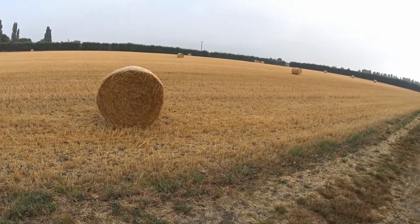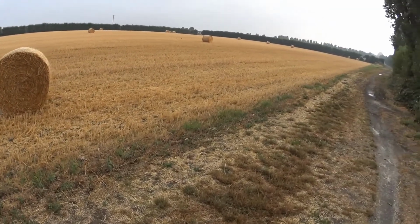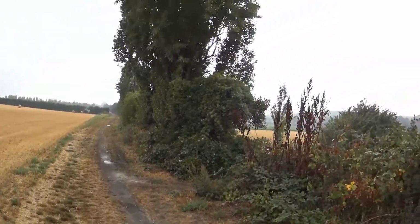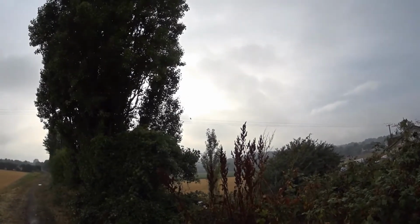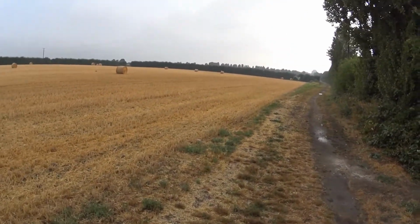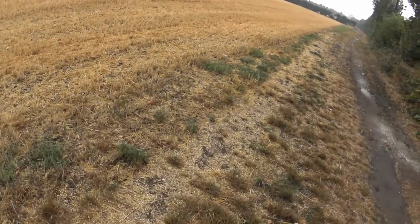Plenty of wood. Very neat. Very neat rolls there, boy. I might roll one of these home for the chicken bedding. Got a woody up there. Yeah, the loads in the meadow, in the stubble down there. Yeah, they do like stubble. All the seeds here, look.